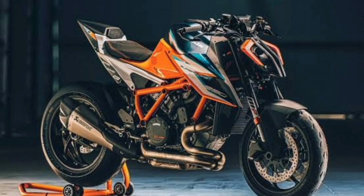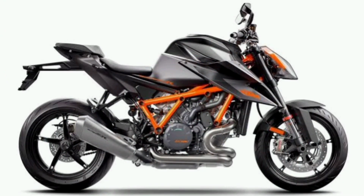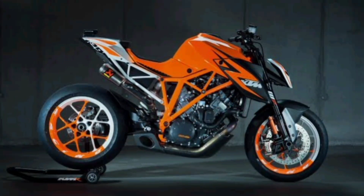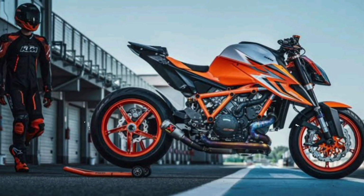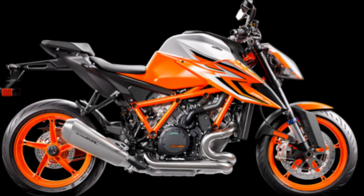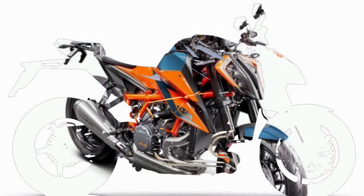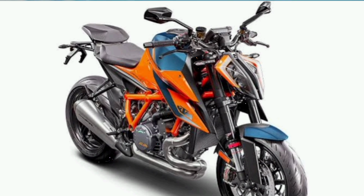3. KTM 1290 Super Duke R. Following the brand's aggressive styling, the KTM 1290 Super Duke R has been designed for high-speed performance. Supporting the looks is a 1301cc LC8V twin engine which produces 180 horsepower and 139 Nm of torque. All of it propels the bike to a top speed of 288 kmph.